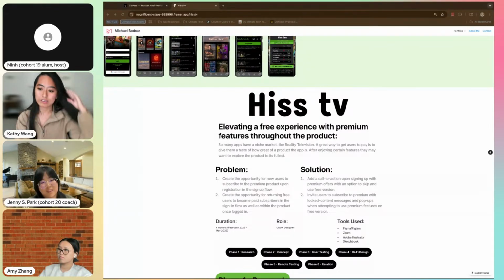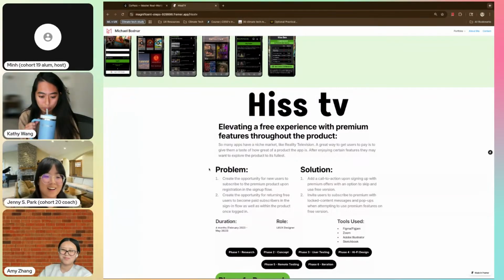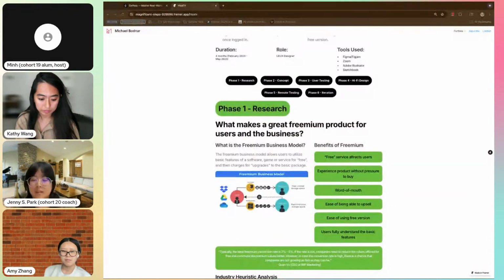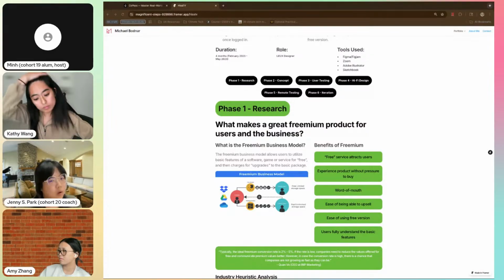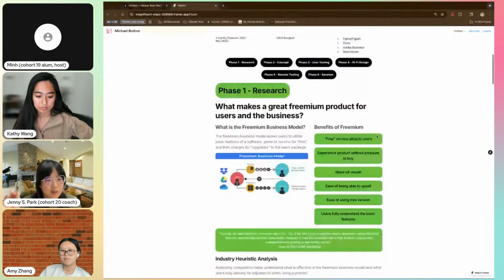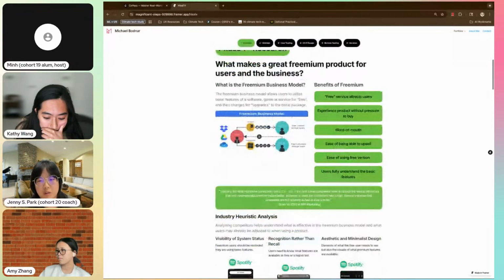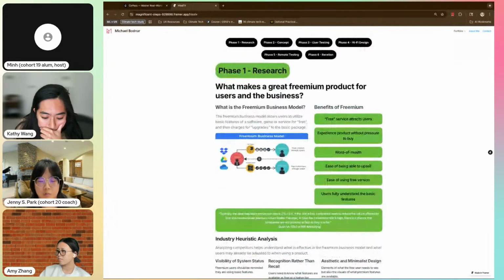Adding on to that, this might be a little spicy, but hang on. It seems very simple. The first paragraph says a great way to get users to pay is to give them a taste of how great the product is. I'm like, okay, so you give them a little trial run. Ooh, you like it? Well, you pay for it now. And then after enjoying certain features, they may want to explore the product to the fullest. I'm like, okay, so it's an upsell strategy. So I gleaned that from there.